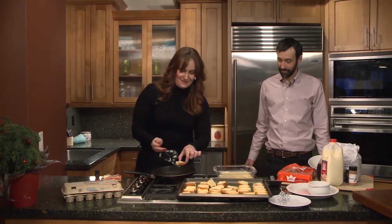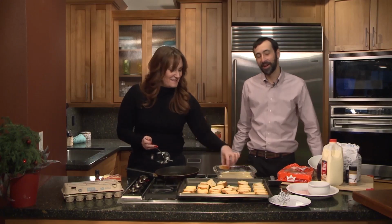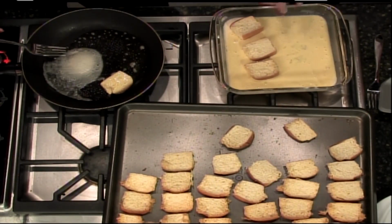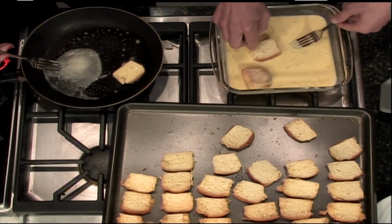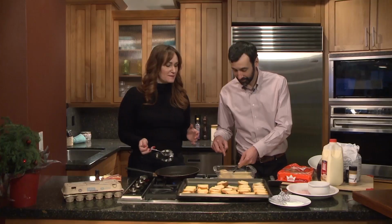We're just going to do this, pop it in. You can hear that sizzle. So we're just going to start dunking and sizzling. Love it. Okay, I can dunk. You can do the dunk? Yep. You're welcome to use the fork if you want to. But we've got it sizzling here in the pan. This is our first one, and you just want to make sure that each side is crisped up.